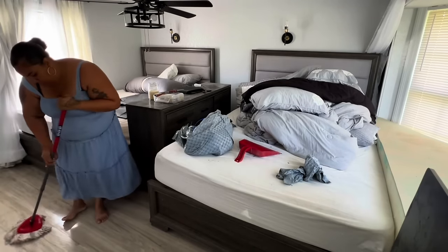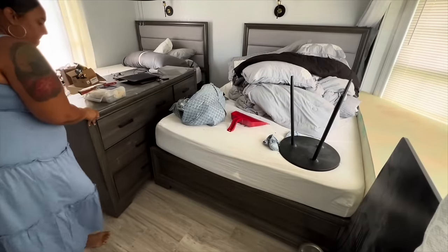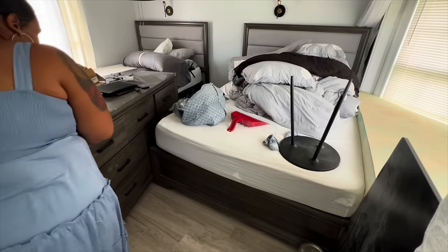And not only that, it rinses itself. I don't have to touch the mop. I don't have to do none of that. And I can just buy new little things for it and call it a day. It's so good.